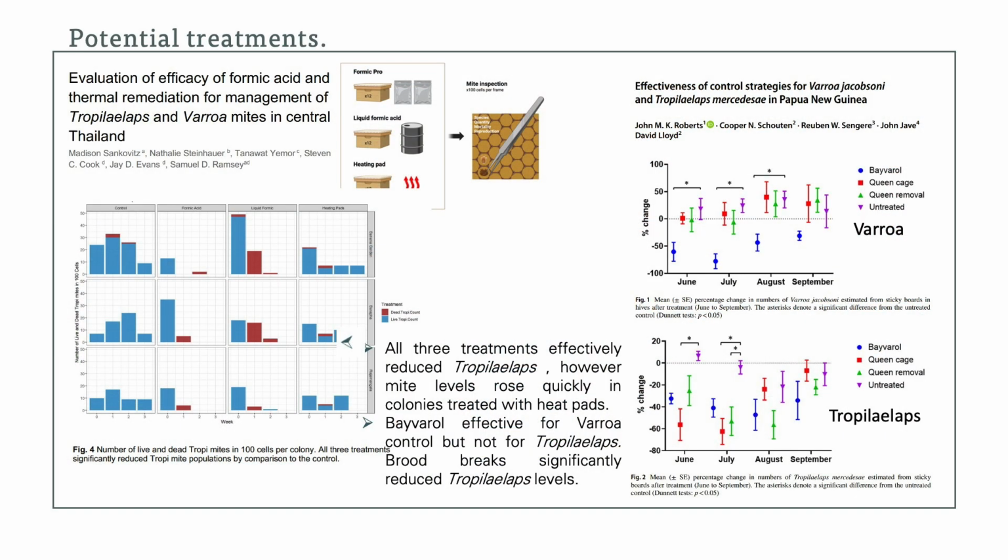And just quoting a couple of papers here. So this is Dr. Sam Ramsey's paper on the use of formic acid in 2 forms, Formic Pro and a generic liquid, and also some heat pads. They had quite a bit of success with treating Tropilaelaps with formic acid. I think the heat pads showed a fairly quick recovery rate.